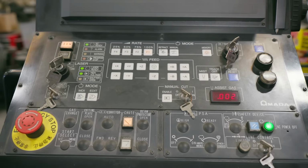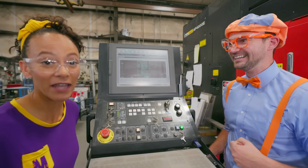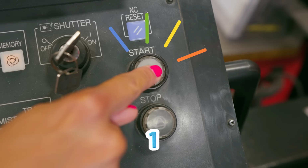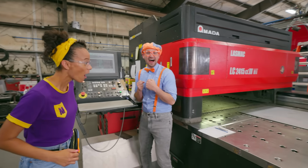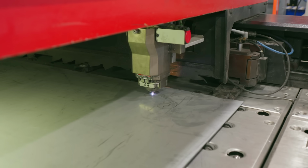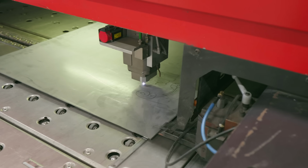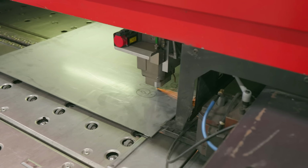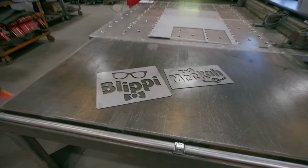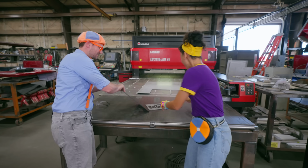Oh, check it out. So many buttons and knobs. And yeah, the start button. Will you count down with us? Cool. 3, 2, 1. Yeah. Whoa! Cool! Yeah! Wow! It turned out so great!